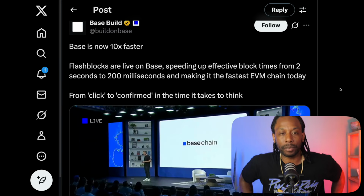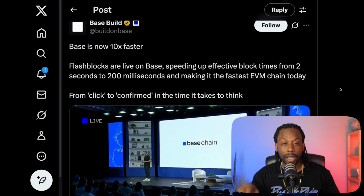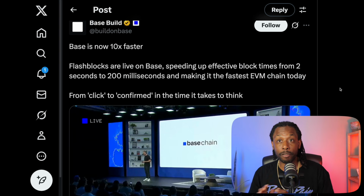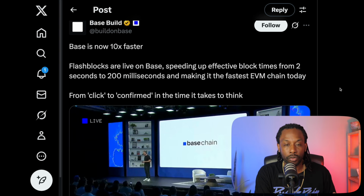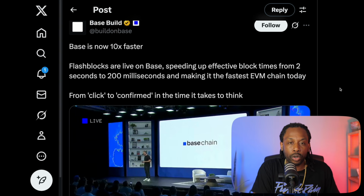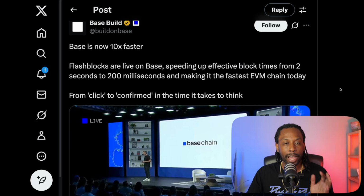Build on Base. About a day or so ago, you had a big live stream with over 1 million people attending to talk about the new rebrand of Base. Base is going from Base to Base Chain. The circle logo is turned into a square logo. A lot of updates have happened.